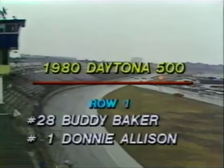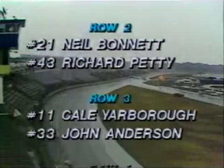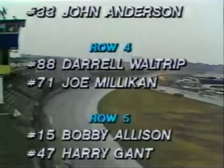Ladies and gentlemen, your starting grid for tomorrow's Daytona 500. Here's how they'll go. In row 1, it's Buddy Baker and Donnie Allison. Row 2, Neil Bonnet and the 6-time winner Richard Petty. In row 3, 2-time winner Cale Yarborough and Johnny Anderson, a real surprise. Row 4, Waltrip and Joe Milliken. In row 5, a former winner Bobby Allison and Harry Gant.